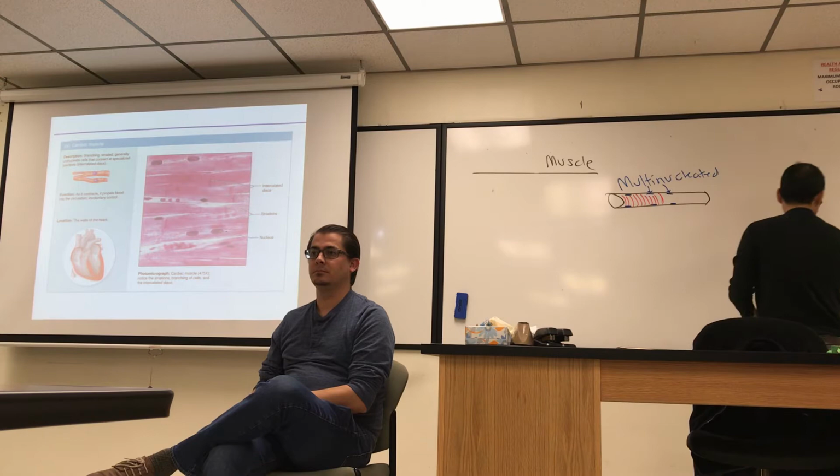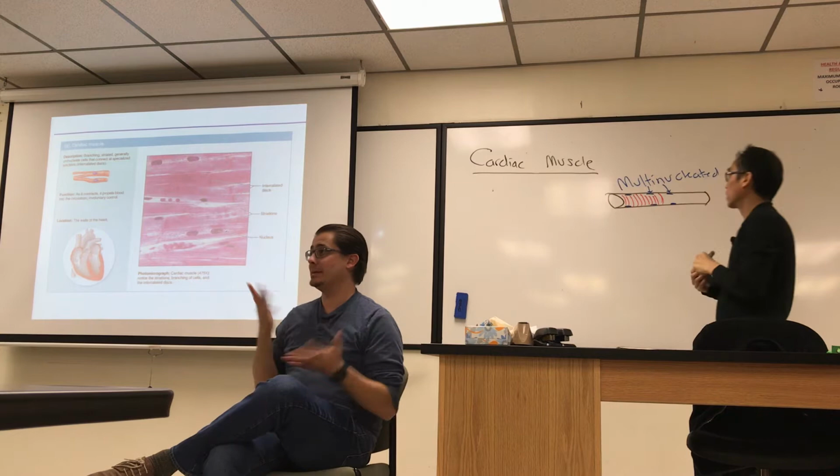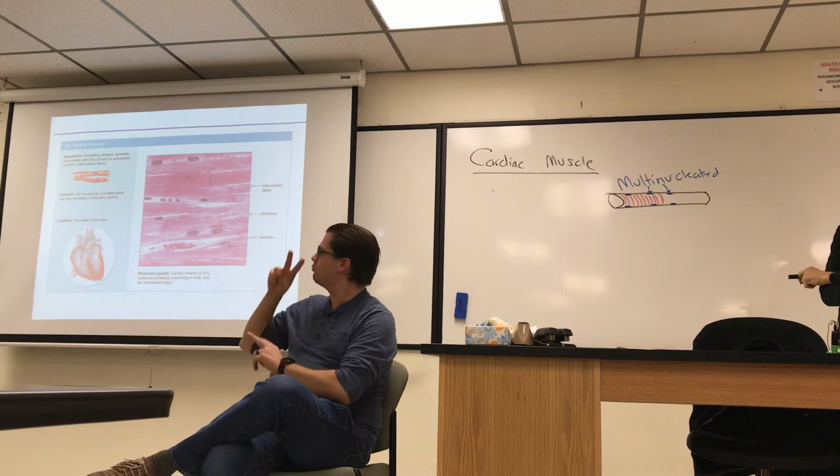Found in one place, the heart. The skeletal muscle, I'll teach a lot of them, and we'll get into the details of muscles later in the course. Cardiac muscle, you'll study again when you study the heart. Here we just want to see what the heart muscle looks like under the microscope.